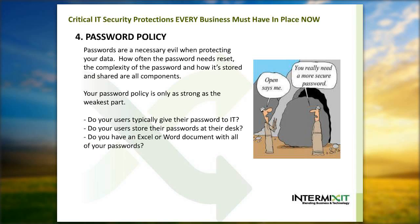Password policy, number 4. Passwords are truly a necessary evil. Protect your data. It's the key to the data. How often do you require your end users to reset their password? Do you require the passwords to be complex? How are they storing the passwords, and who are they sharing the passwords with? Your password policy, again, is only as strong as the weakest link.